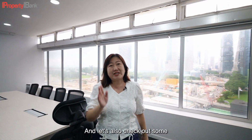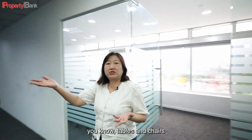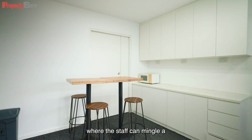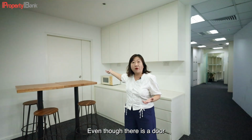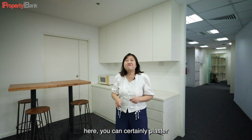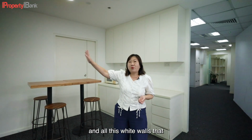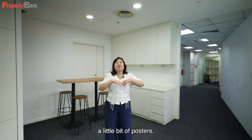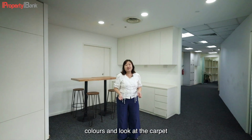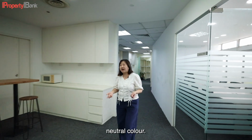And let's also check out some of the more casual standing tables and chairs where the staff can mingle a little bit here. Even though there is a door here, you can certainly plaster it up with some motivational quotes. And all these white walls that you can see here can take a little bit of posters and colors. And look at the carpet, it is actually a nice and very neutral color.